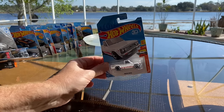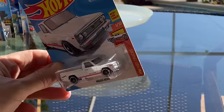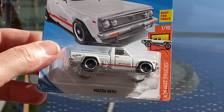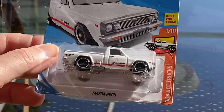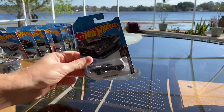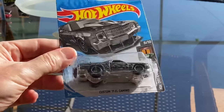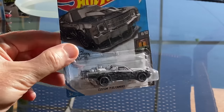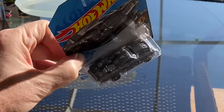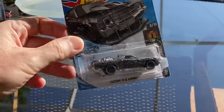Mazda Repu. I don't know why I called that a Datsun when I was out there, but I can't see as well as I used to. You can see a little Yokohama on the side. Pretty cool. Love this thing. All the way back from the Hot Wheels race team days. Custom 71 El Camino. This one's got the black flames, gray paint job. Cool jet engines in the back. A lot of detail.